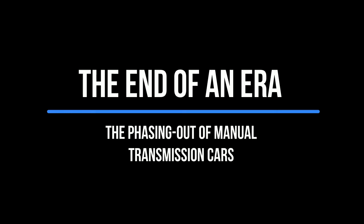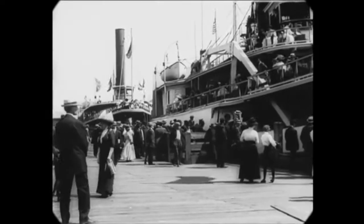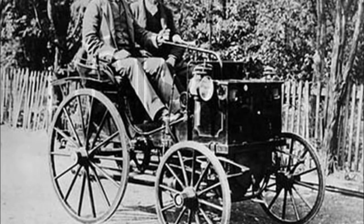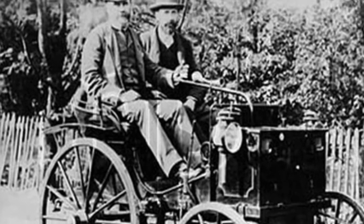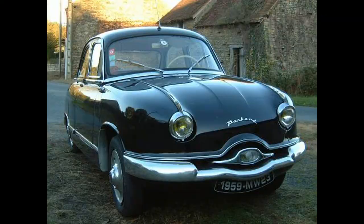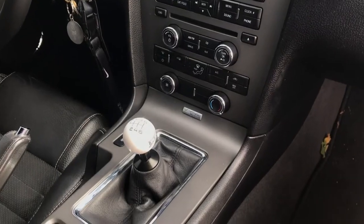This is the end of an era. When cars were first created, in a much simpler time, every single one of them was a manual. Back in 1894, Louis-René Panhard and Émile Levasseur, two French inventors and the founders of an automobile company called Panhard, developed the first modern manual transmission. Back then, it was only a 3-speed because cars were still very new and didn't need to handle crazy horsepower numbers like the cars of today do.